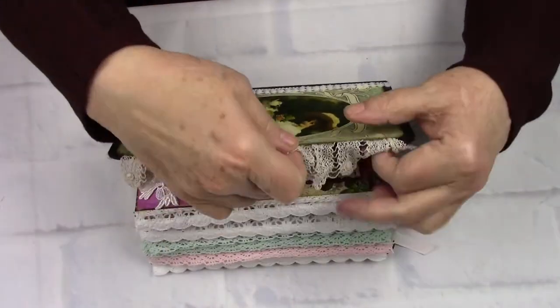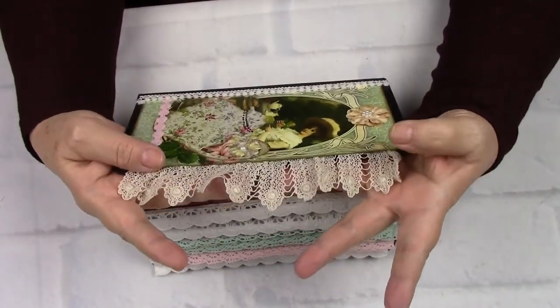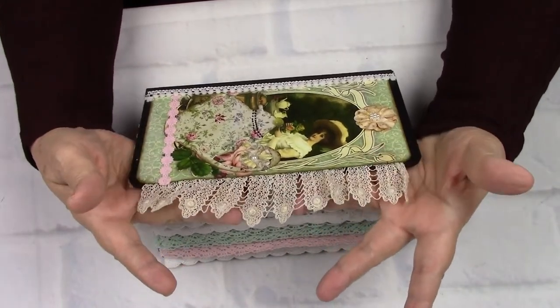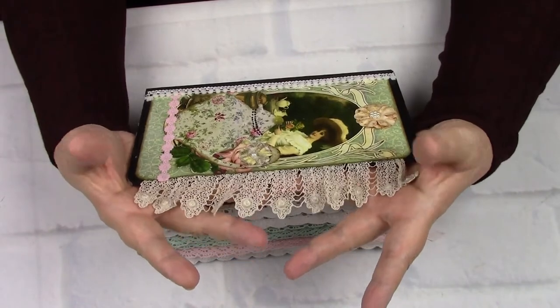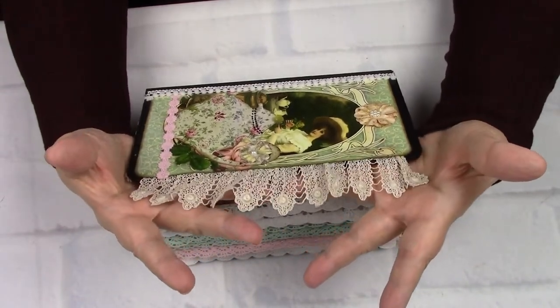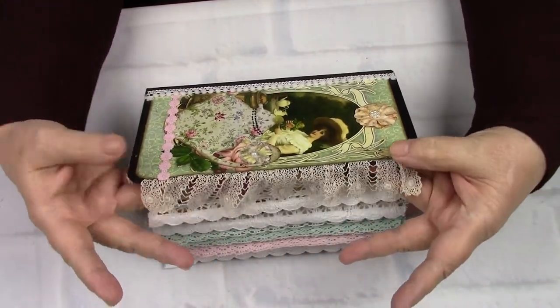Now this lace came from a lady that sent it to me. And this came off of a collar of a 1920 dress. And I cut it to put on here. It's very beautiful, and it is an authentic vintage 1920s lace.